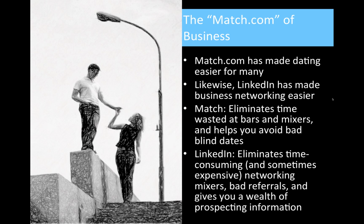It eliminates the time-wasting hassle of cold calling. It eliminates bad referrals. Now, a bad referral is like a bad blind date. I can't tell you how many times in my sales career, and even to this day, people say, oh, you should call so-and-so. They might be interested in what you've got. And then I call the person and they say, who the hell are you? Why are you calling me? No, I have no need for what you're selling. Goodbye. So with LinkedIn, again, you get to eliminate those bad referrals, and you get to find and acquire the referrals that you want. So that's why I say that LinkedIn is the Match.com of business.